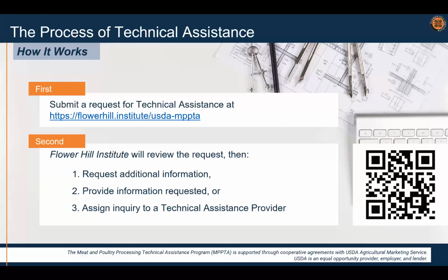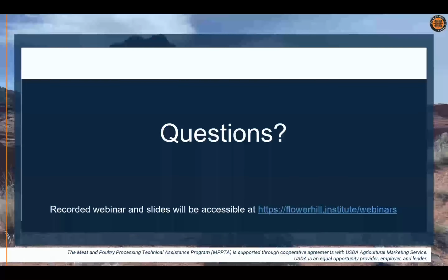Or here is a link to the RFA. Here's a link to the guide for feasibility studies. But the main thing we want to do is connect you with a technical assistance provider that is best equipped to work with you at whatever phase of the project you're at. So please, this is no cost to you. This is an investment the USDA has made to provide this kind of assistance.